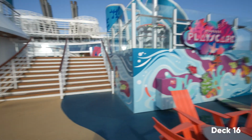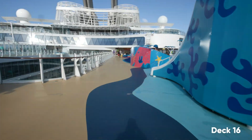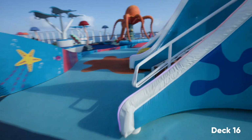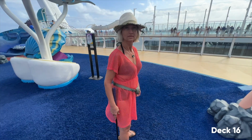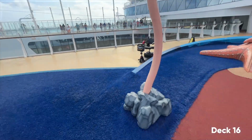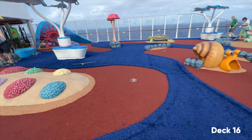There's a little sitting area for families and kids. Come up these stairs here, and we have a little play area for kids. Some climbing things, little slides. And then the mini golf area. My wife and I tried that out. It's kind of fun to do some mini golf at sea. And this is towards the rear of the ship on deck 16.